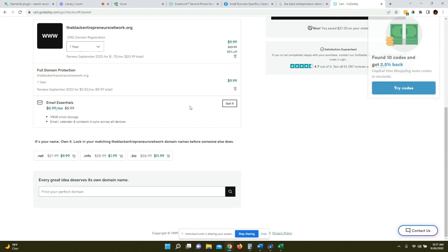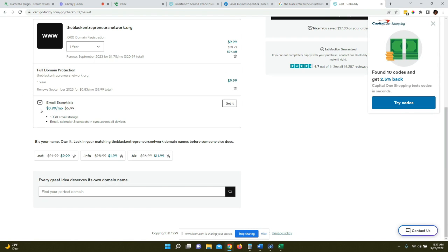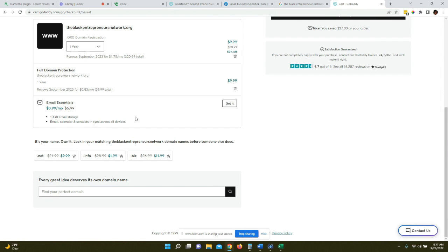I have a lot of things in here already, but if we scroll down, you'll see right here, they have a special on email essentials. It's a great size storage. It comes with email, calendar, contacts, and most importantly, it will convey a professional image. So instead of Tiya at gmail.com, I can be Tiya at the blackentrepreneursnetwork.org. This is very helpful for not only conveying that image, but also for when you do things like open bank accounts, apply for grants or loans. So keep that in mind when you have personal email addresses. It disqualifies you from a lot of things.